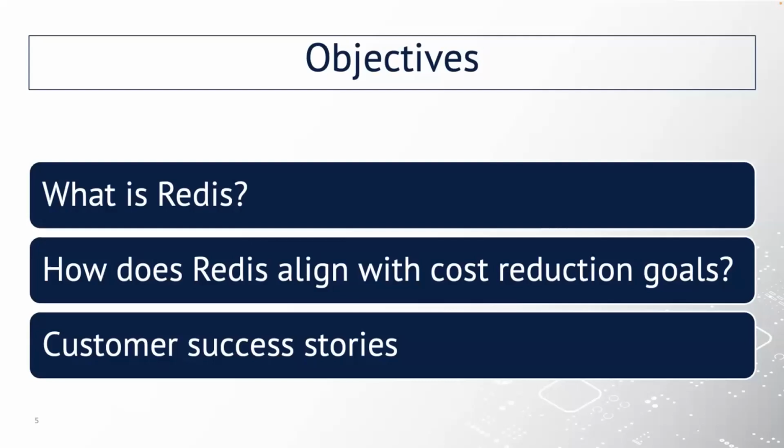More importantly, we want to hear from you. We want to hear about your business goals and the use cases that you are working on. So please let us know your thoughts and questions. We are here to listen and help.